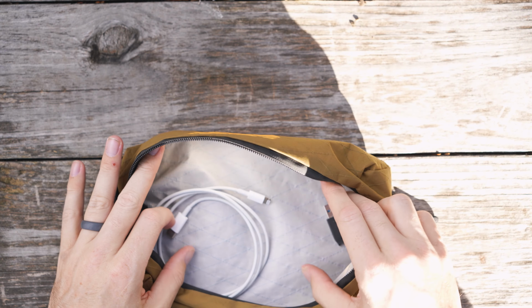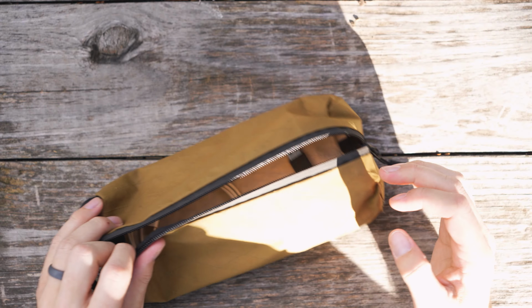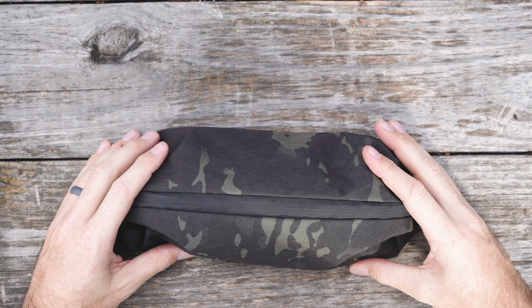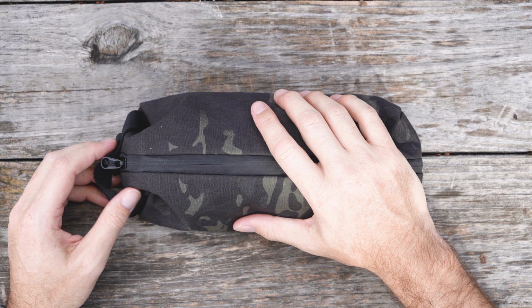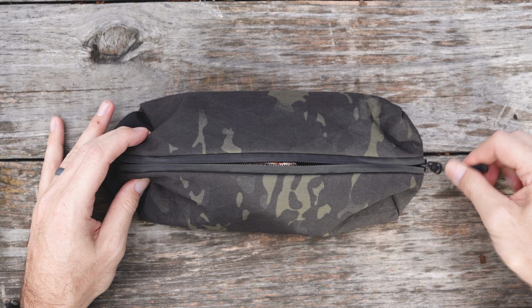And then finally, just a few more cords that live in the bottom of the bag. And last but not least, the Multicam black pouch. And I have some more sportier items in here.